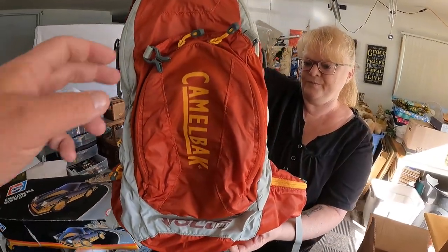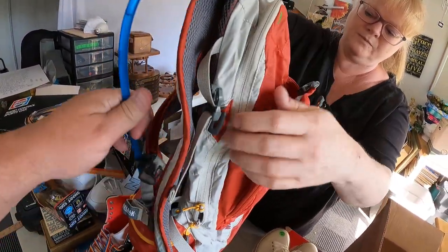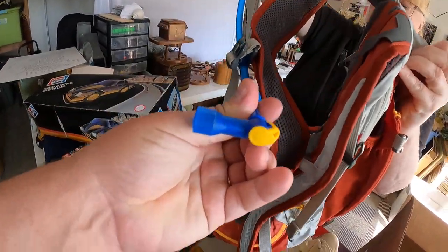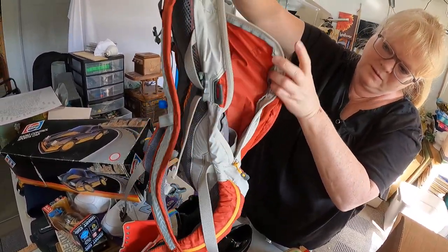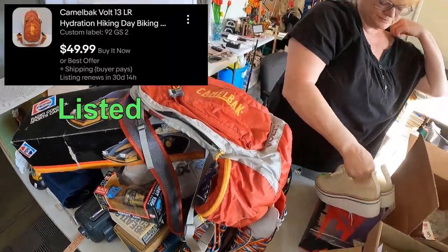Camelback. I always pass up Camelbacks because they're always nasty, and the little straw piece is always gross. And this thing looks like it's never been used. The whole thing is in excellent condition. I don't see any stains or nothing. So I picked it up because it was only $2. Didn't look it up or nothing.